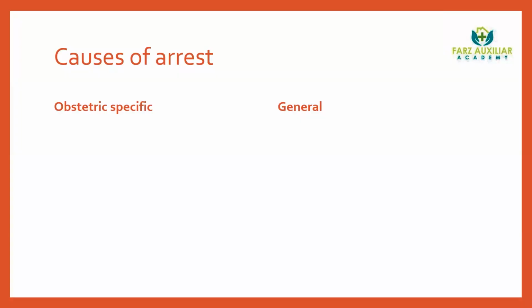Yes. The causes. You mean the cause of the arrest? The obstetric causes could be bleeding. It could be massive pulmonary embolism. It could be an infection, sepsis. It could be amniotic fluid embolism. It could be during anesthesia, if the patient was in induction, anesthesia toxicity. It could be cardiomyopathy related, as she is in the peripartum period.